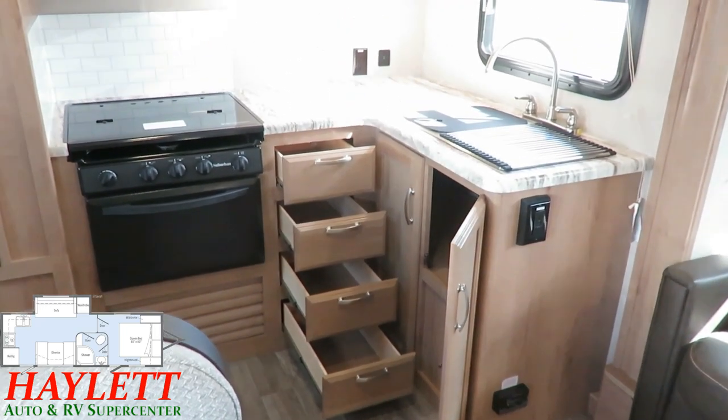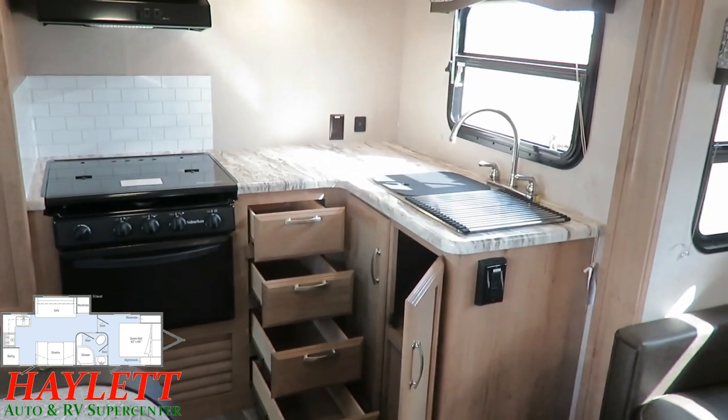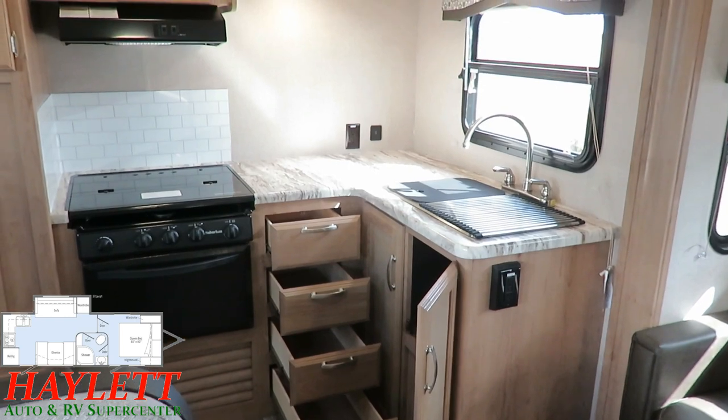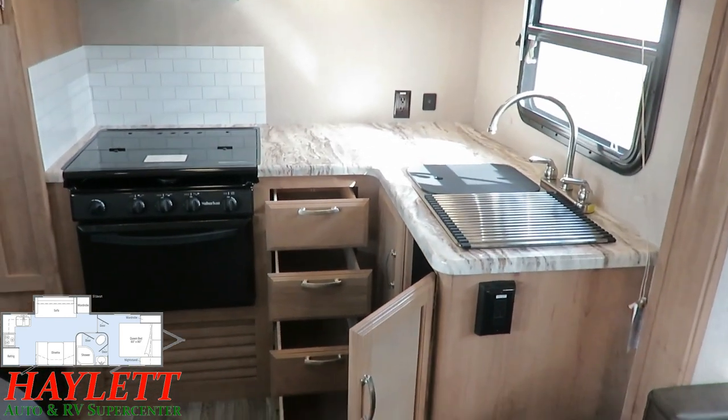It still has easy reach appliance outlets, which is, I think, one of the best things that they've ever done in these RVs, in this Winnebago, and it's one of the areas of its success because it's very easy to be able to plug in appliances.